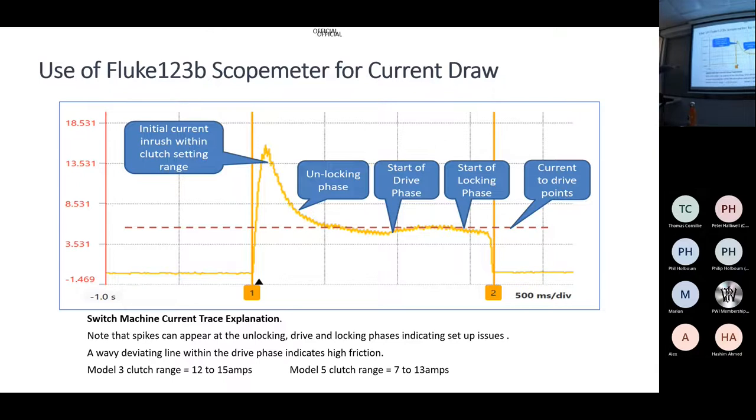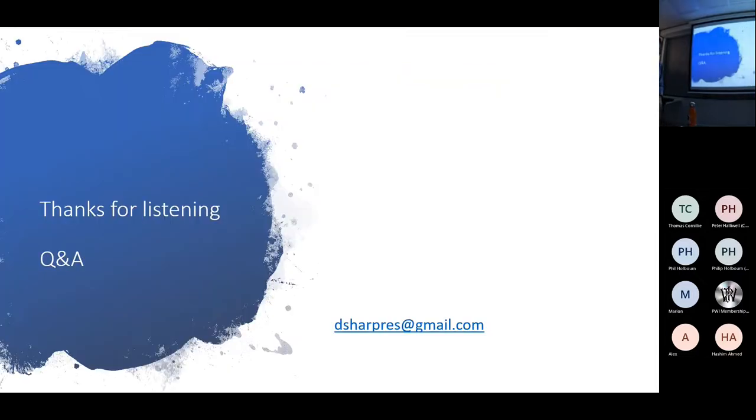And each point machine had its own clutch setting in terms of amps. We were able to see if they've set it too high or too low, and then you get overdrive and other things happening there. So that is it.